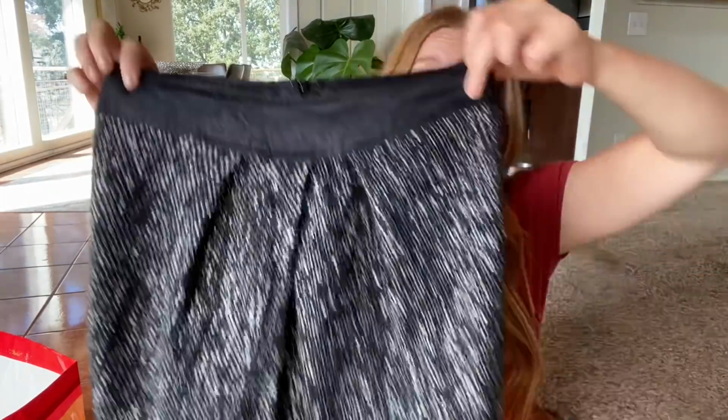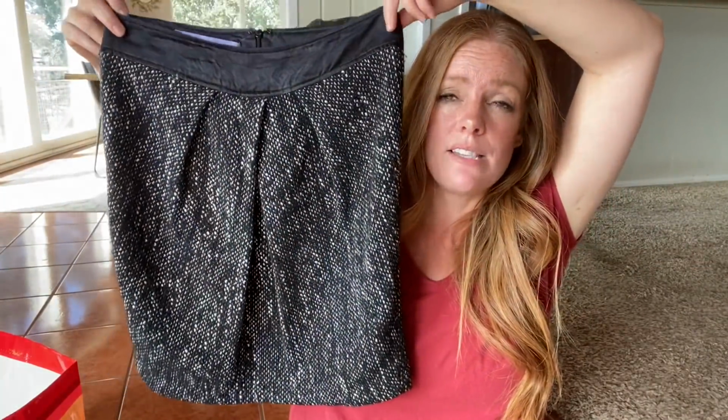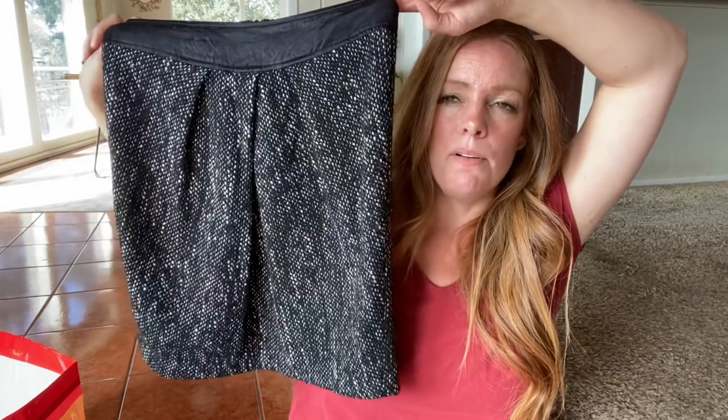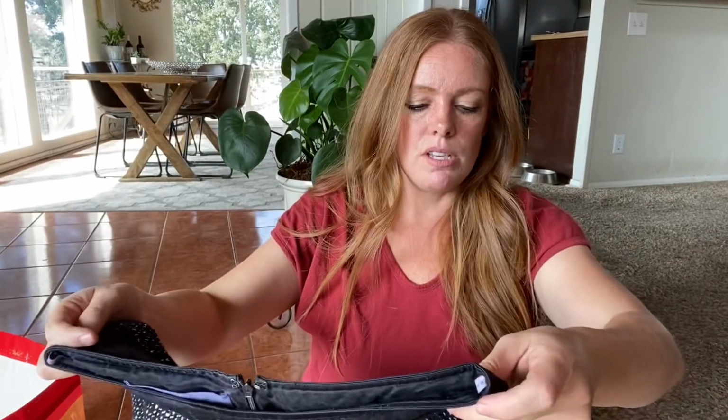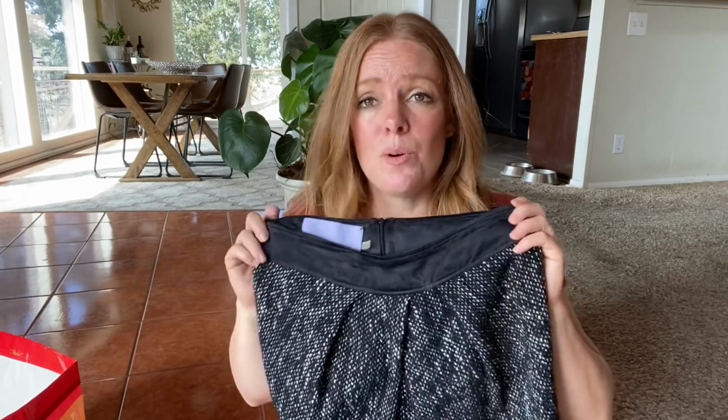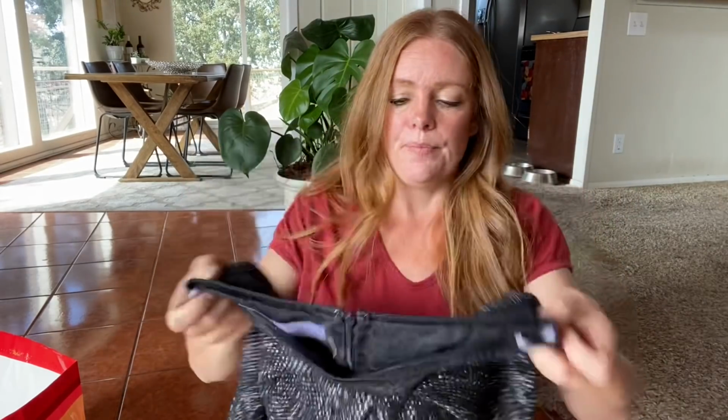This is a cute skirt for winter with some tights and a pair of fun pop of color on top. And so it is cute. It does have some pilling and I'm not going to depill. So I'm probably only going to get about 15 to 20 for this, but yeah, I didn't pay much, so it won't break the bank.